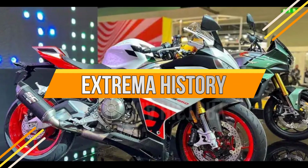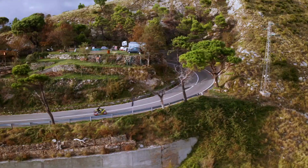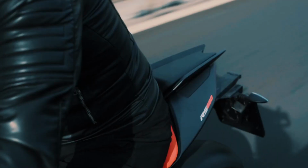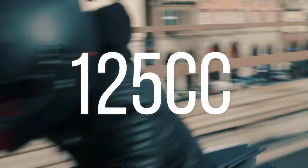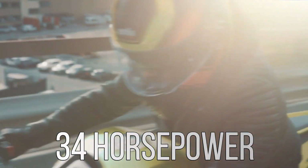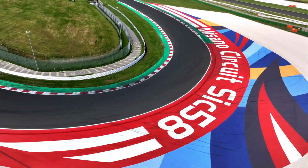Extrema history. This is technically not the first time Aprilia has rolled out an Extrema. For those who pay close attention to the Piaggio group, this name got used back in the 90s. Back then, it adorned a small displacement 125 cubic centimeters replica race bike that made a healthy 34 horsepower. This was at a time when Aprilia was only really interested in oil burners.